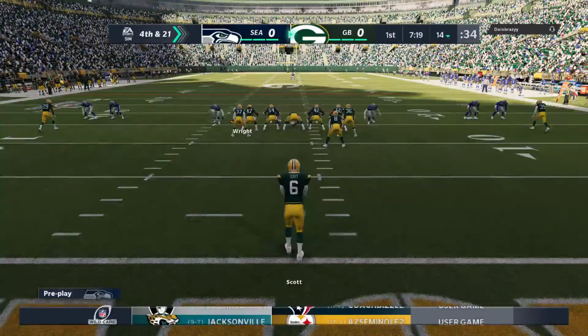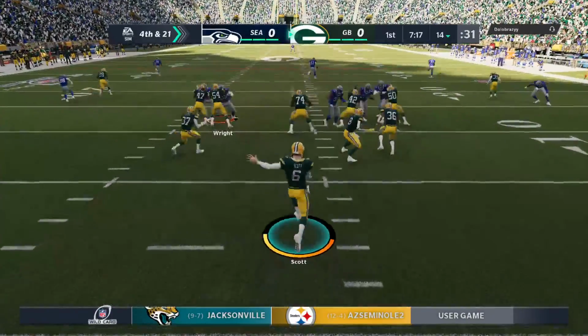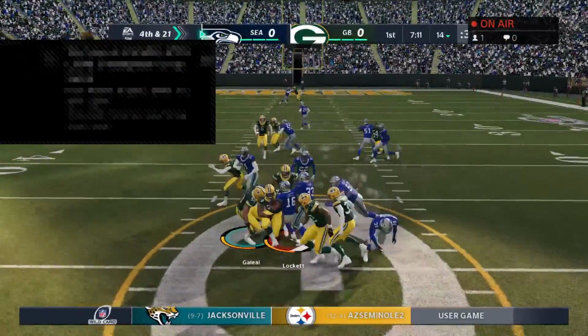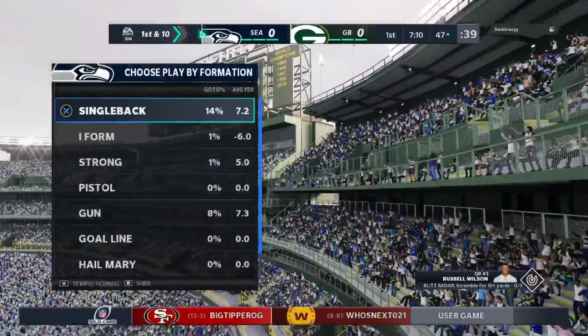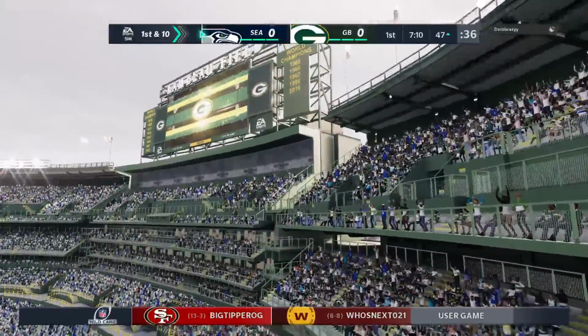On 4th down, J.K. Scott ready to punt it away. Back deep for the Seahawks, Tyler Lockett. It's a 39-yard punt, 8 on the return. And the Seahawks will have great field position to start this drive. They take over on the short side of the field.